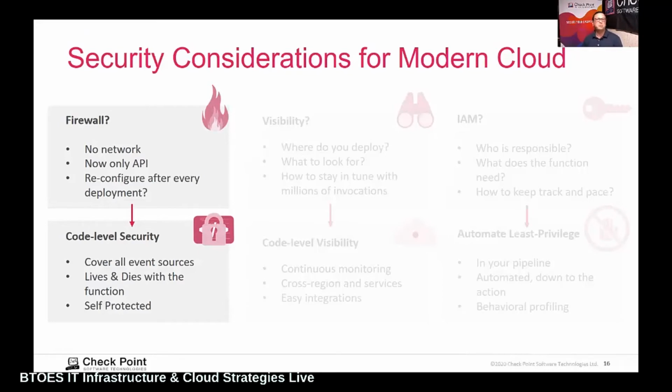And the configuration management for this now is only an API click away. And they're constantly being deployed and redeployed and changing IPs and fully qualified domain names. Are you going to change a firewall every single time that DevOps is deploying new code-level infrastructure? Probably not. You'd spend a lot of time making firewall changes. And as the firewall guys, we know nobody wants to make firewall changes.